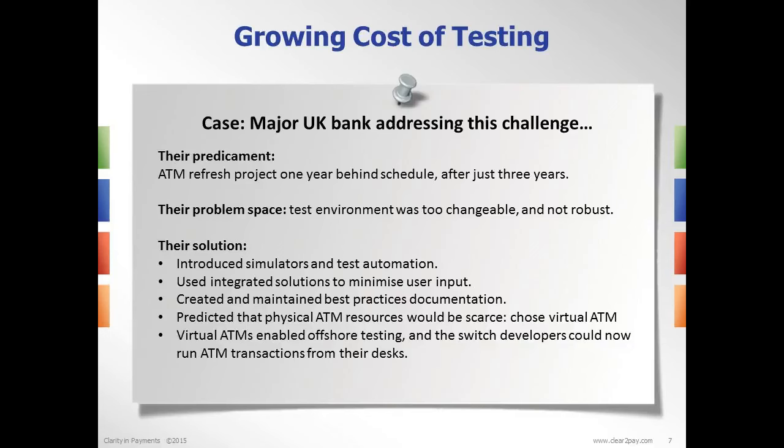I'll go through the details of the slide in just a second, but just to give you an overall idea, by taking these steps, the bank saved around £1 million during the implementation of their ATM refresh project, and they have predicted that they will save £1 million each year for this project. So these are pretty big returns for putting in this type of thought up front.